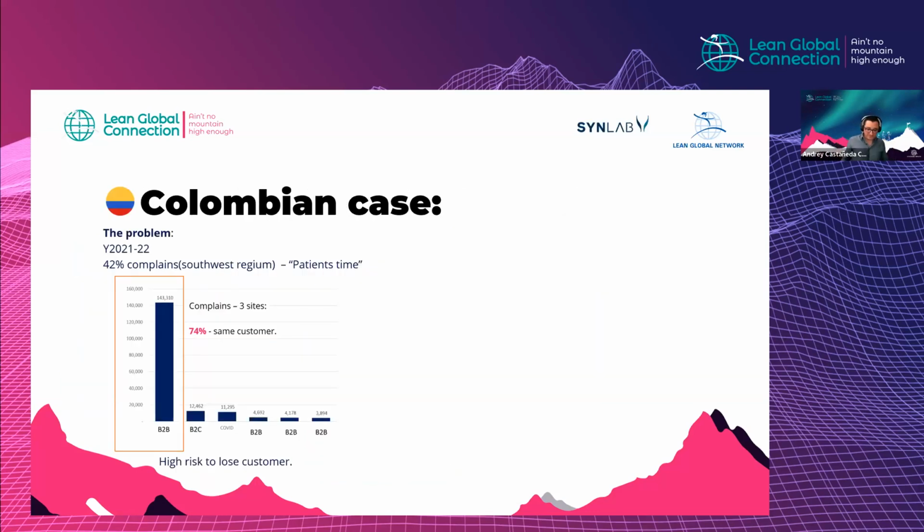This is Colombia. This is the context. We have a major customer in Colombia, in the southwest of the country. And we were seeing an increase in the complaints from this customer from 2021 to 2022. And the complaints were, most of them, related to the time that a patient spent in the BCP. Of course, as it was a major customer, as you can see, 74% of our volumes come from this B2B customer, it was a major concern, because we could lose that customer at the end.